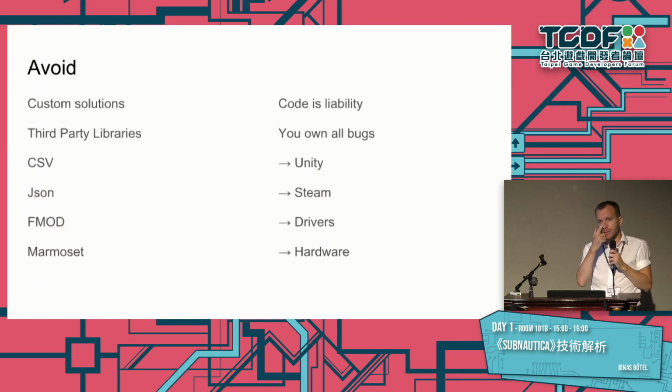So you're programmers. Code is not a feature. Code is liability. You have to maintain that damn code, right? Features are features. No, code is how you make those features. You own all the bugs, whether they are your bugs or not. You own all the bugs in your program. You own all the bugs in your third-party libraries.